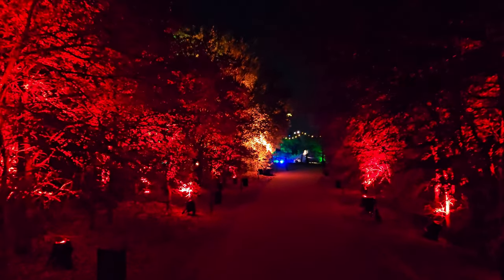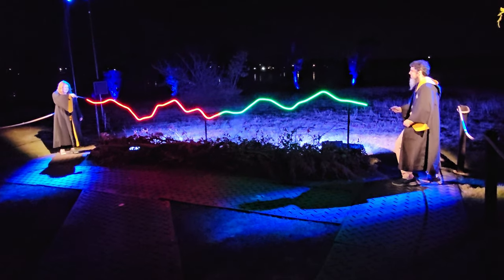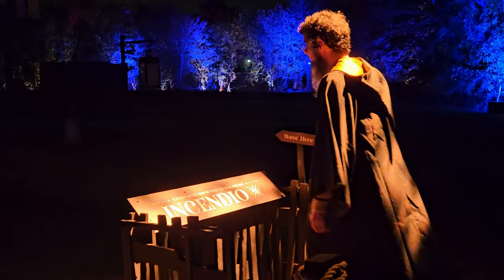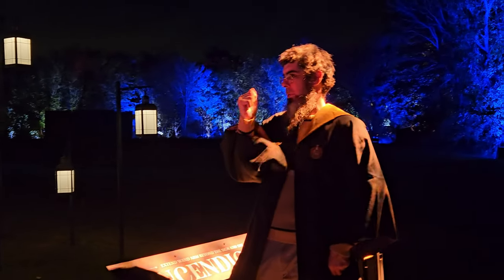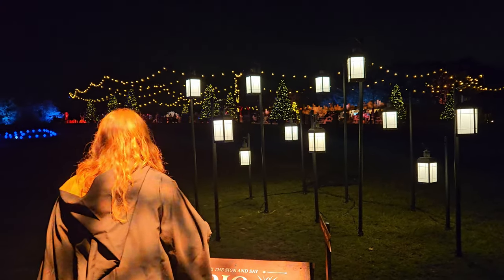So a little over halfway through the experience, you'll come across a wand interaction battle area. For the battle interaction, you don't need to bring a wand, they'll provide one for you. But they also had little interactions, which you technically don't need a wand for, but it's much more fun with a wand. I'll just say that. We actually do have wands, we just forgot them in the hotel room.